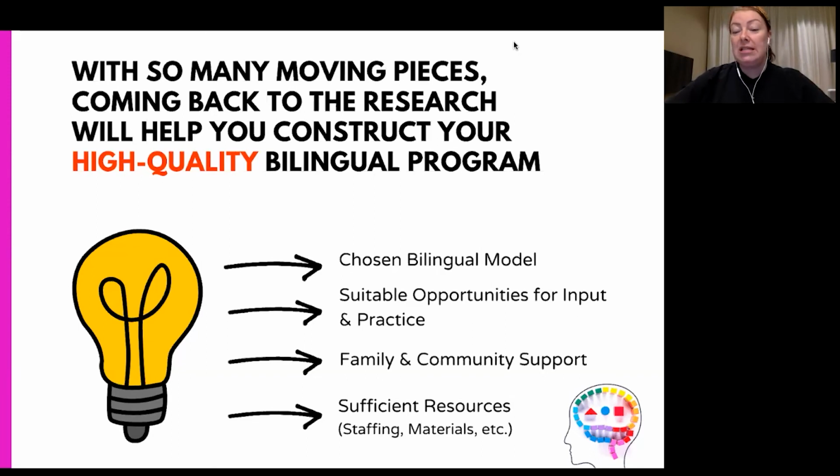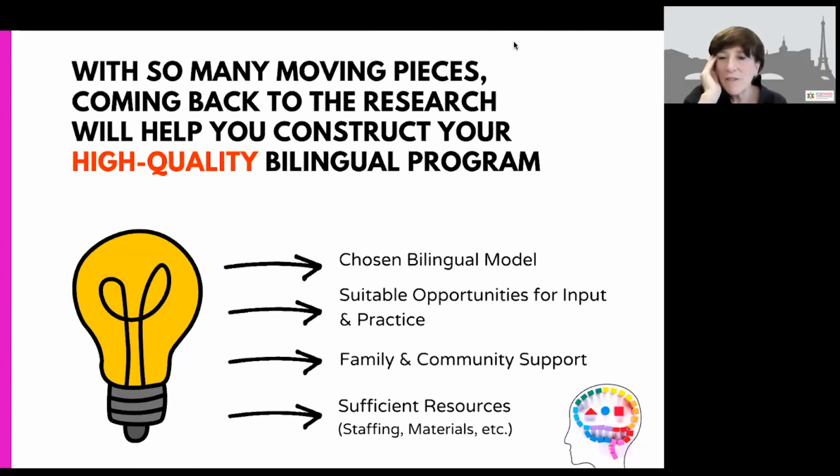Family and community support is really important, because a lot of times, especially if you're teaching in the language of your community, that actually supports your programs too. Right? Yeah, I think it's very important to get families on board, and also with community support, going out into the community so the children have opportunities to use their languages. That's very, very important. Exactly.